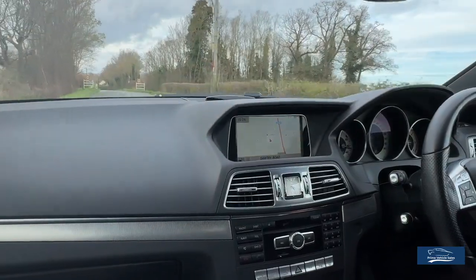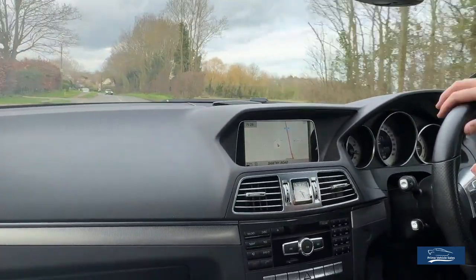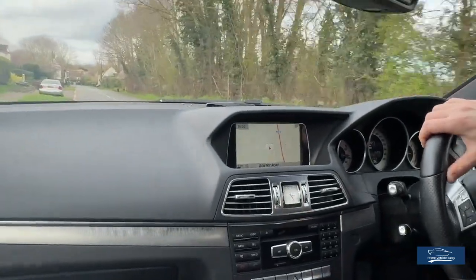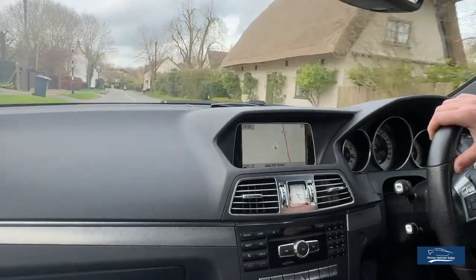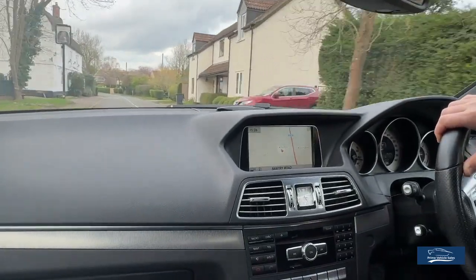Lots of information up on the website about the car, plus there's information on the finance packages and everything that we have available as well. But if there is any information that you would like on the car or the finance or our delivery service that we offer, then please do feel free to contact us at any time.